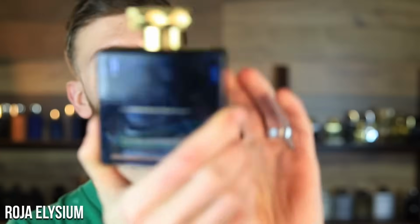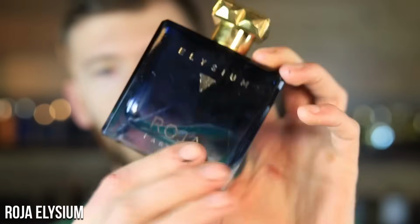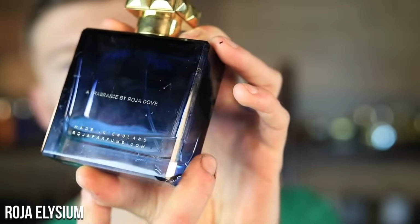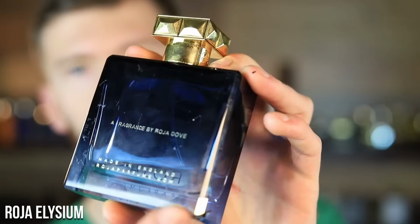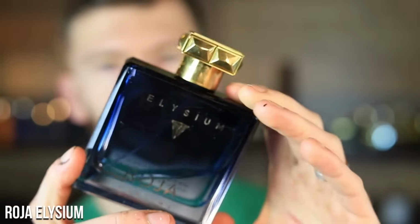Okay, last up, we've got Roja Parfums Elysium. So off camera, this got tipped over and fell onto the concrete, and you can actually see it's still intact. There's no sharp edges there, but it is damaged. So durable bottle, I will say. I thought for sure that was going to be a goner. And this was also my first bottle of Elysium that I ever purchased. So that's why it's so scratched up. That's why it's basically empty. I'm still holding on to this one for dear life.